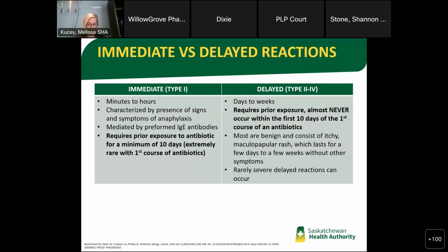And so just to go into this in a little bit more detail, our immediate or type 1 hypersensitivity reactions happen within minutes to hours. And they are characterized by the presence of signs and symptoms of anaphylaxis, and that's certainly the most severe form of an immediate hypersensitivity reaction. A patient who has an immediate reaction can just break out into hives. Maybe they have some angioedema or associated swelling, and it can certainly progress to anaphylaxis. So anaphylaxis, as I said, is the most severe form, but immediate reactions don't always necessarily progress to anaphylaxis.